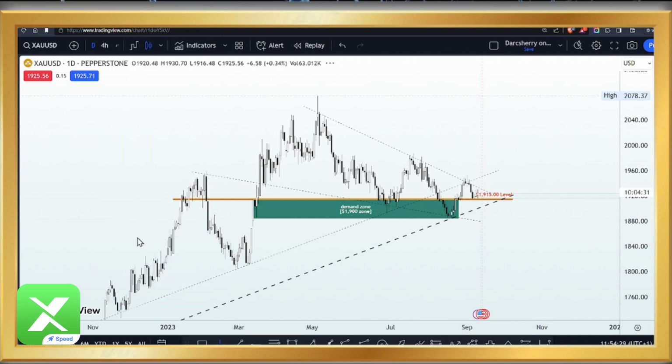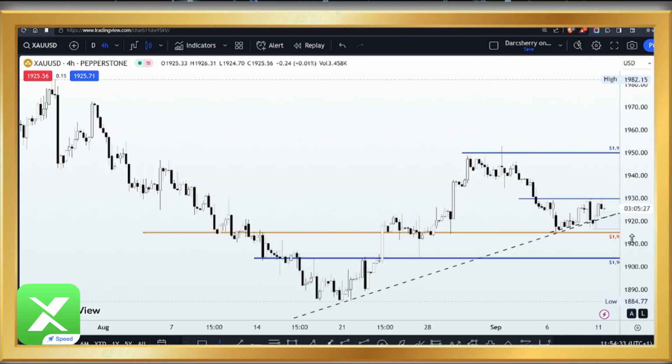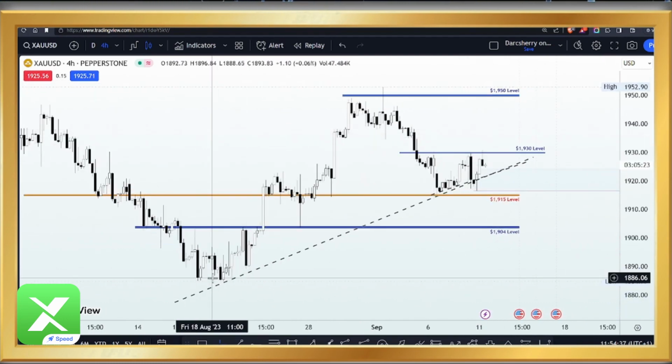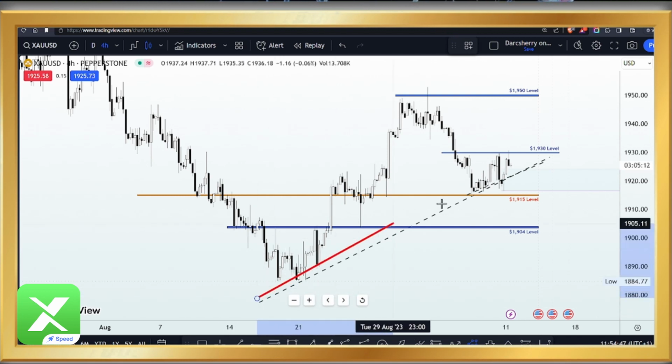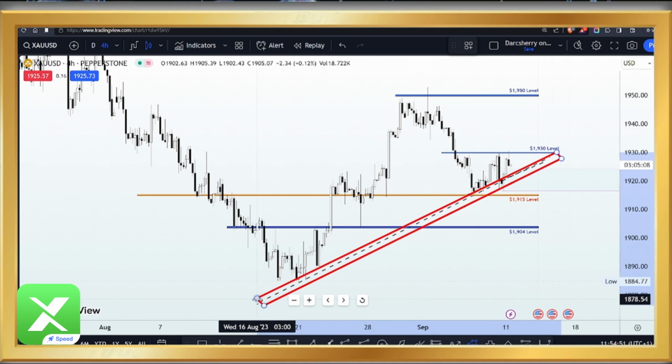Now, scaling down into the 4 hours time frame, there is a simple setup I was able to spot here. If you look at the structure closely, and in fact, since the mid-month of August, it is quite clear that we have an uptrend scenario going on here. First of all, I have a trend line which I was able to spot after connecting the series of higher lows in this market.